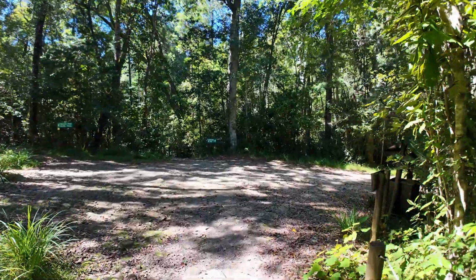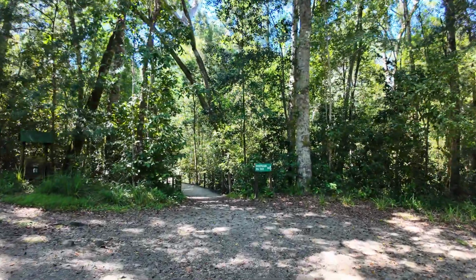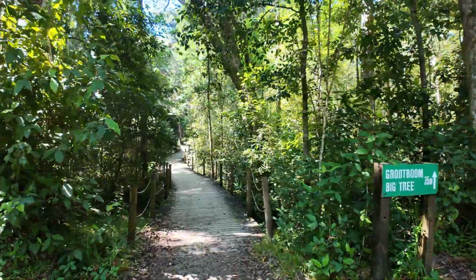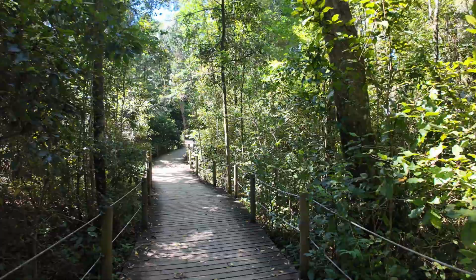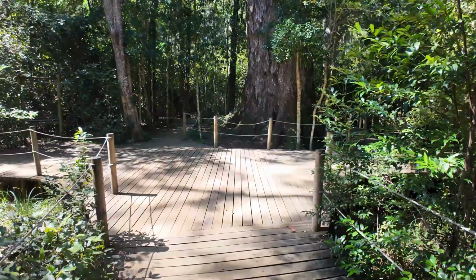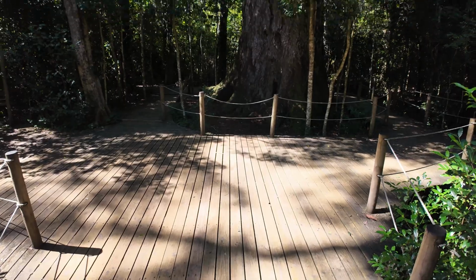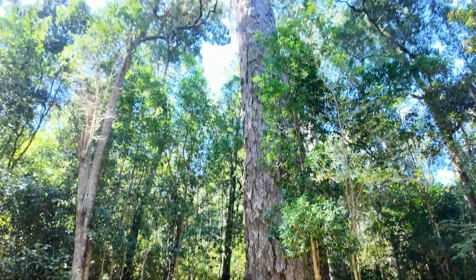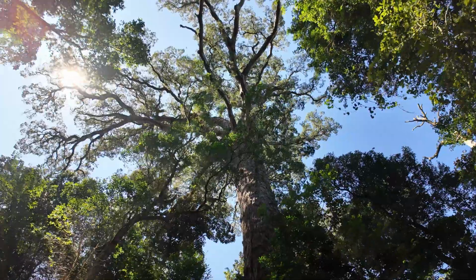Okay, where are we now? Groot boom, big tree. I think this is it. I think this is the famous big tree. Let me just pan up. Oh, okay. Yep, that's tall.